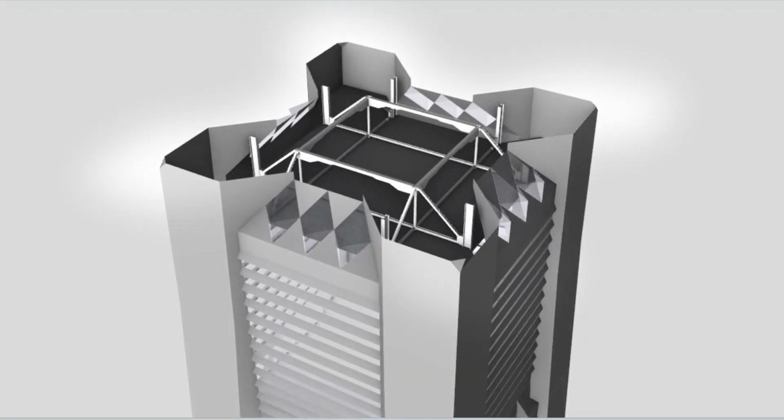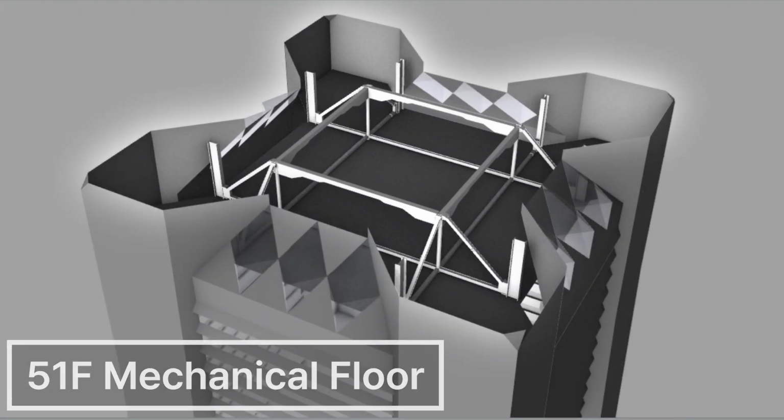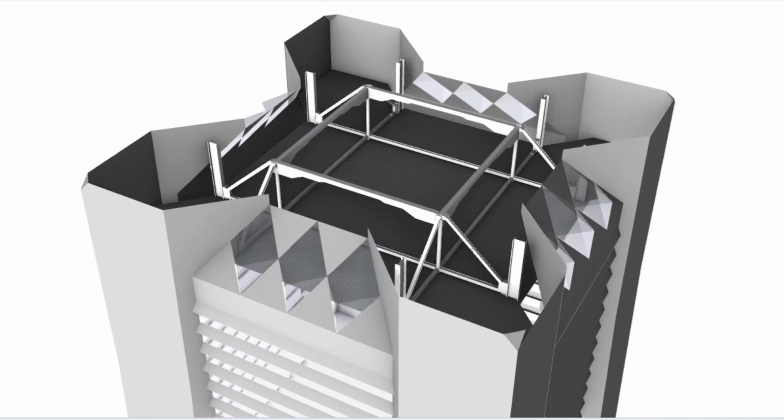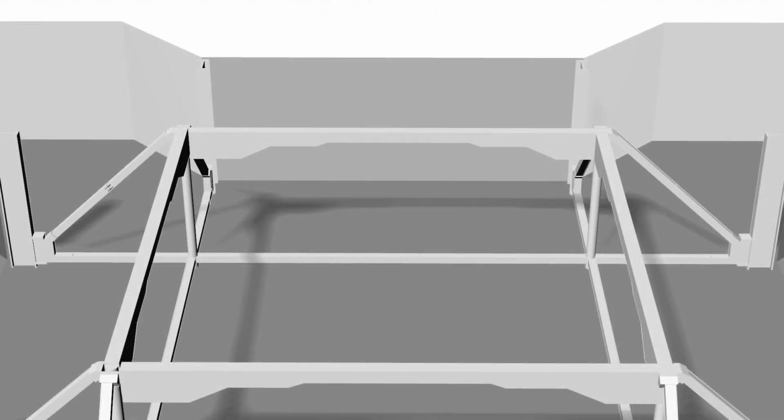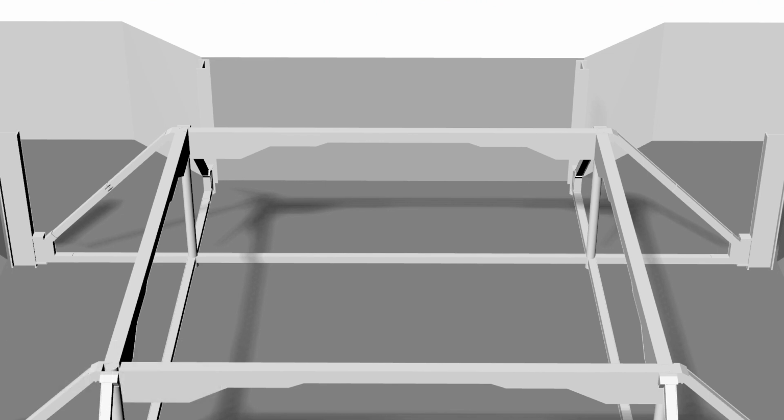The floor plan of the 51st floor was somewhat unique, as it served as the outrigger level for structural stability. More steel structural members than usual were lifted and installed as outriggers within the mechanical floor. The 51st floor was determined based on structural stability calculations for the dual-core system, and an outrigger was installed to maximize resistance against lateral forces such as earthquakes and strong winds.